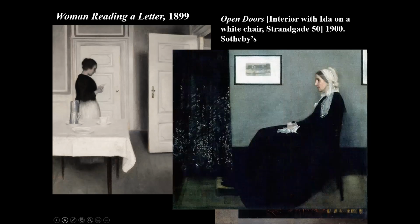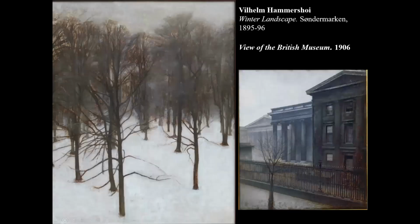However, I think we could also call Hammershøi Denmark's Whistler. And he came in search of Whistler's London. Sadly, Whistler died in 1903, but there was an exhibition of his work at the Grafton Gallery, I believe, in 1906. And this is his rather foggy image of the British Museum. He loved fogs, and his landscapes are equally atmospheric, as you can see.